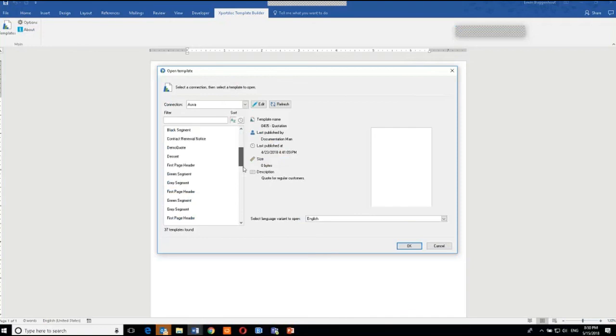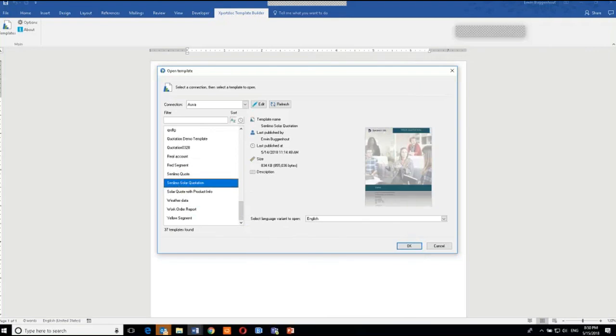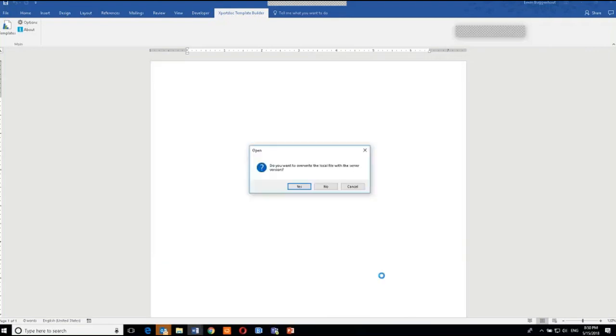So how does this thing work? When you create a template in the project console in Dynamics, the templates that you create over there appear over here. So what you see, for instance, is this Limo solar quotation. If I open that one up, does it have data? It looks like it has. Okay, I'm going to say yes, let's overwrite the local file and get the one from the server.